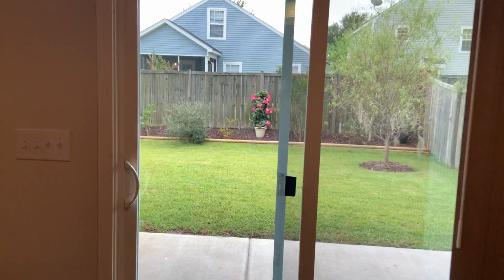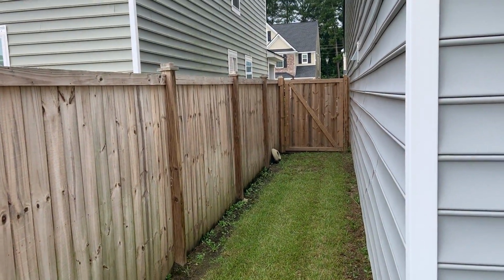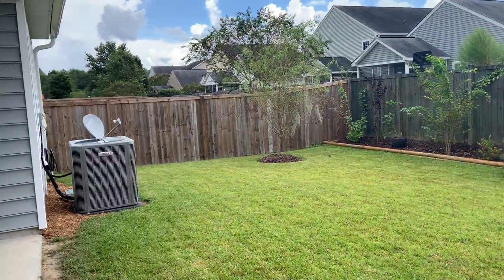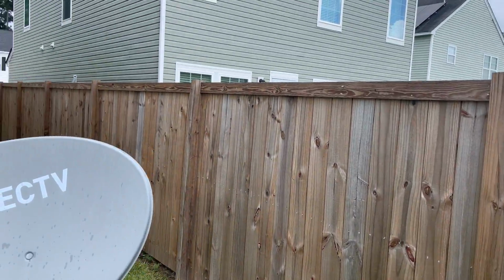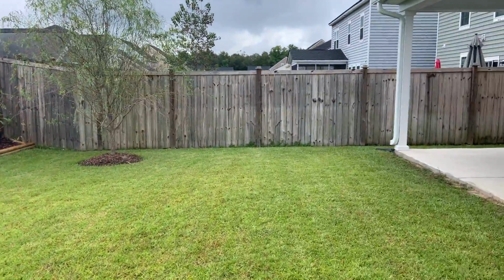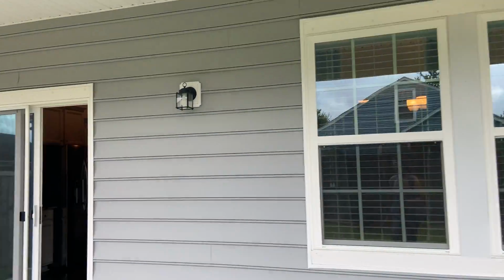Check the backyard out. Well taken care of, no dog poop, and there's grass. Gate down there, fence is in good condition. Another gate down that side. Oh, and you've got this nice porch right here. It's a good size. Oh, the love bugs are out. Goodness.